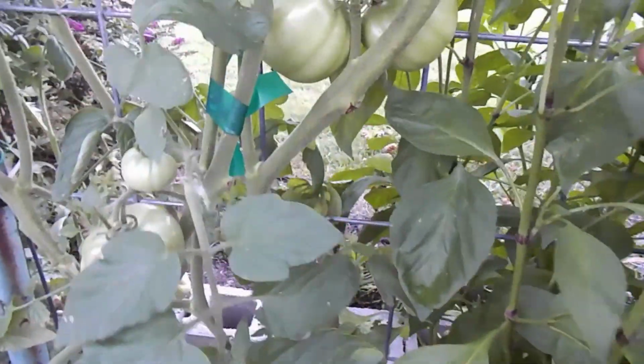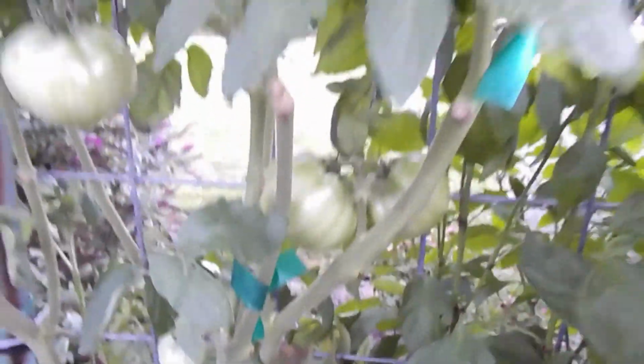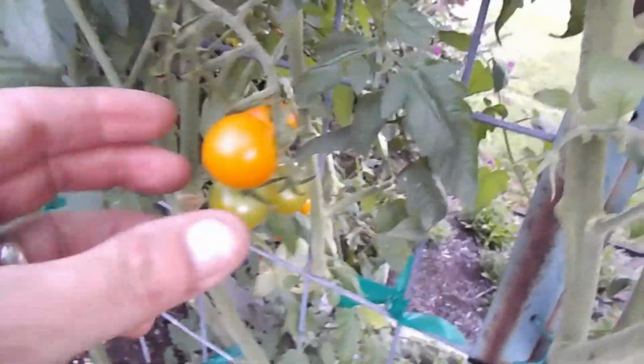Over here, same thing with these tomatoes. These are still really going strong. I harvested quite a bit of the, these are the beefsteaks, and they're doing really, really well, very healthy, as well as the sun sugars.